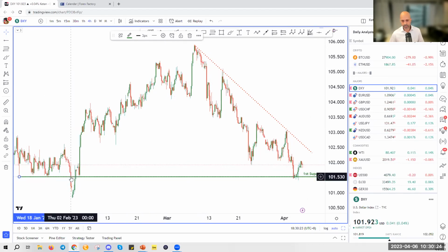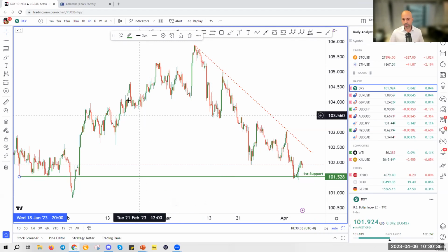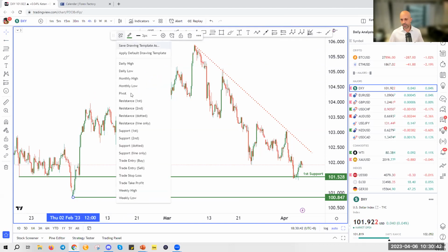It finally broke through at the start of February, and it bounced back up, and the dollar index rose before coming back down again. And we have tested this first support again. And the second support, we would naturally take at this level here. So we can label this as the second support.